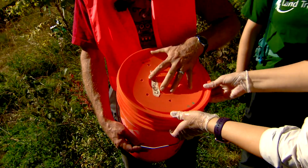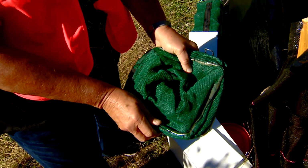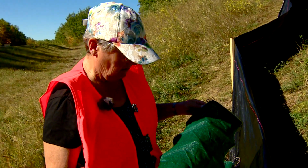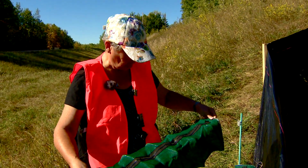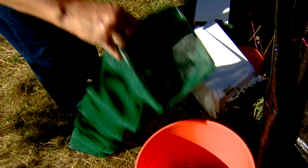You have to be quick with the lid. You do, yes. These are funnel traps for the snakes. The snakes apparently like to find an opening of this size that goes into their den. So they will climb in there, and that's basically where they will be until someone comes back in the afternoon and captures them and does the measuring and everything else.